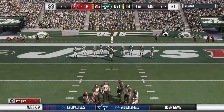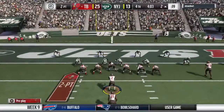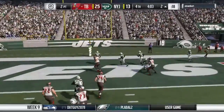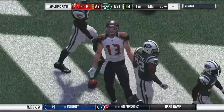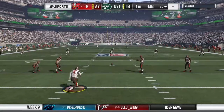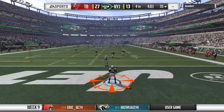And they'll get set here looking for the 2-point conversion. They'll try and throw for it. And he's got it. So the 2-point conversion is good, and they add on to their fourth quarter lead. The Bucs ready for the kickoff. And here we go. It's in the air.